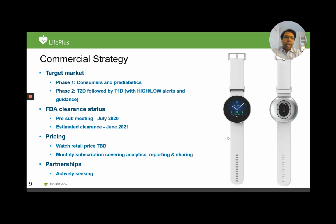Finally, the commercial strategy. As I mentioned, our target market approach is a phased approach where we first try to release the product for the consumer, normal, healthy, and pre-diabetic population, then slowly expand the product to cover type 2 and type 1 diabetics. We have been working closely with the FDA, submitting the pre-submission package for a tentative meeting in the July-August timeframe. And we are planning to submit our final documentation by the end of the year with an expected clearance by mid next year. Our pricing is such that we will have a retail price for the product, and we will have a small monthly subscription amount covering the analytics, reporting, and sharing of the data.